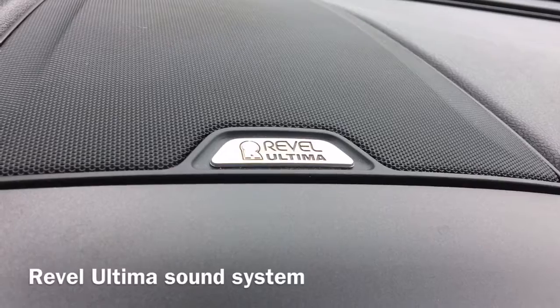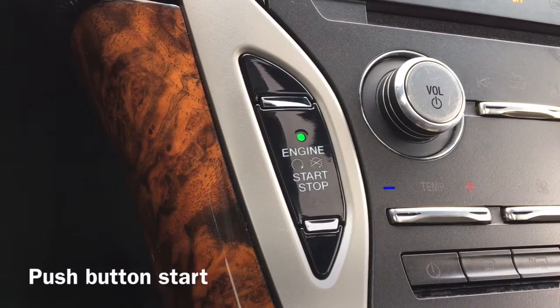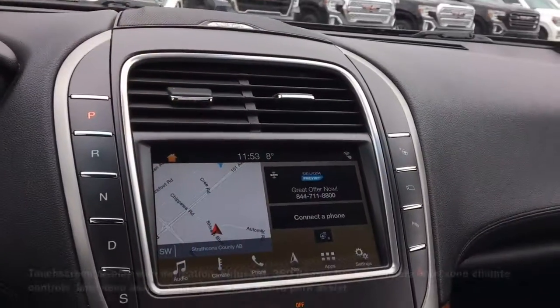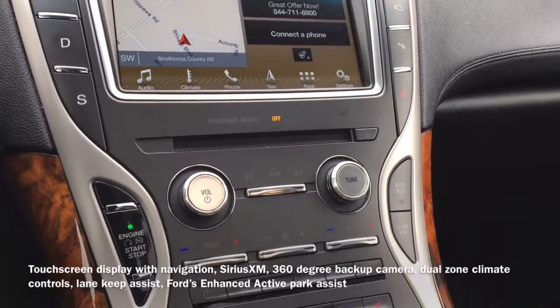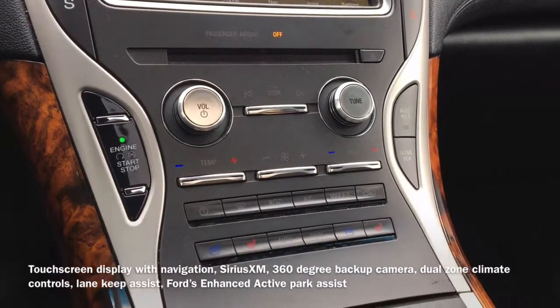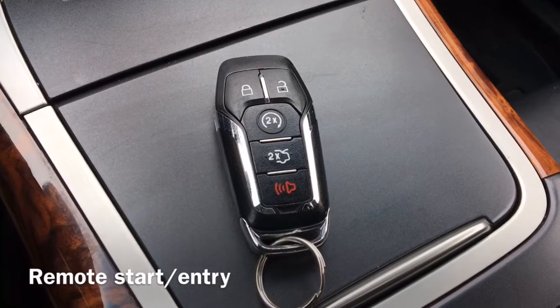Also equipped is a Revel Ultima sound system, as well as push-button start, and a touchscreen display that shows the vehicle's navigation system, SiriusXM radio, and 360-degree backup camera. Equipped for comfort are dual-zone climate controls, as well as lane keep assist and Ford's advanced active park assist. And on the vehicle's key fob, we have remote start and entry buttons.